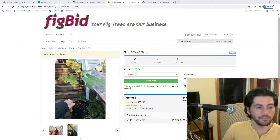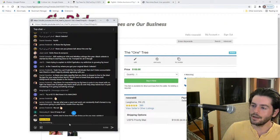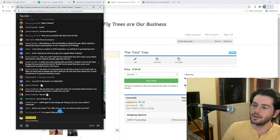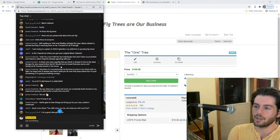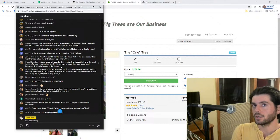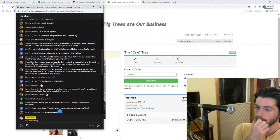All right, so Jed says, I hate trying to explain to non-figaholics my addiction to growing fig trees. Yeah, I don't know. I don't really even tend to explain it to people that don't know anything about figs, because I feel like I'm just kind of wasting my time. There is a time and a place, I think. People want to know and they're very interested, and maybe that could spark some kind of comment, but in general, I think people are so unattached from nature nowadays, and where our food comes from, that it just kind of goes over their head. It's just so far out of their comprehension, I think.